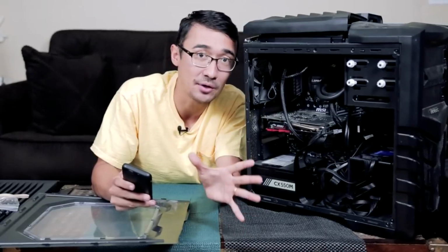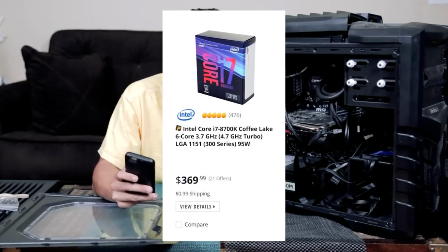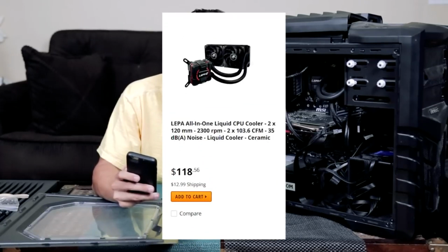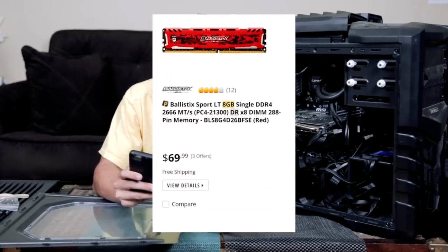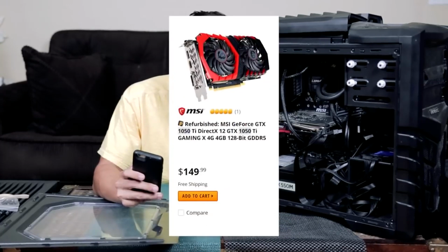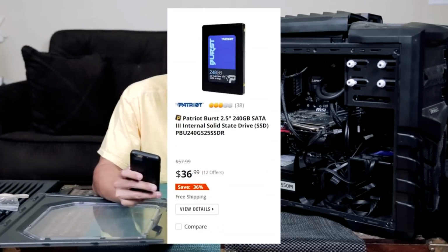I'm gonna go through this a little quicker this time around, so make sure you pay attention. The Intel i7 8700K retails for $370 brand new. The LEPA 240mm AIO retails for $120 new. The MSI Z370-A PRO retails for $100 brand new. The 8GB DDR4 Ballistix stick of RAM clocked at 2666 MHz goes for $70 new. The MSI 1050 Ti goes for $150 new. The 240GB SSD goes for $37 new.